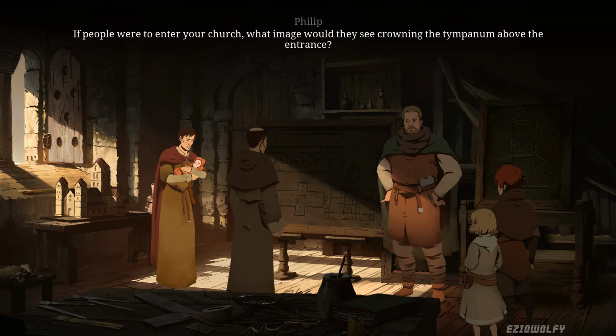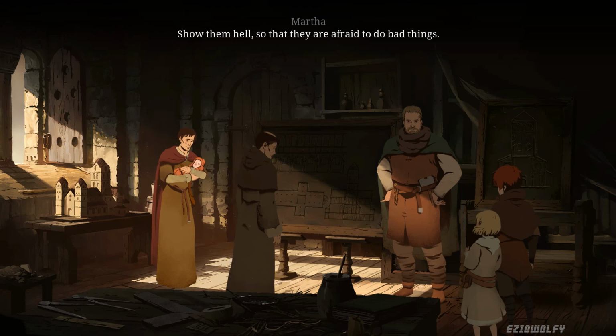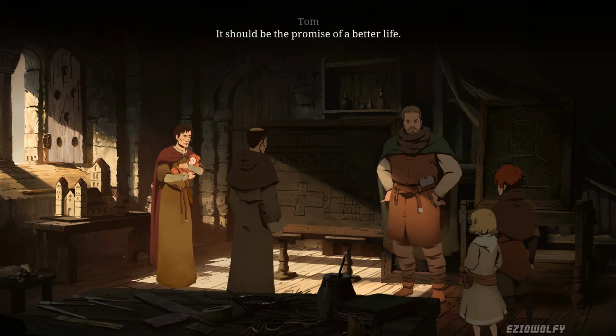If people were to enter your church, what image would they see crowning the tympanum above the entrance? One of Judgment Day to teach people to be good? Or one of Paradise to remind them of God's mercy? Show them hell, so that they're afraid to do bad things. I'd rather see trees and animals. It should be the promise of a better life. Therefore, it will show heaven.